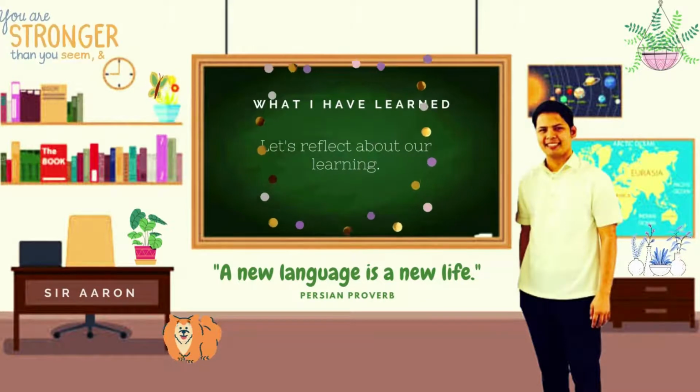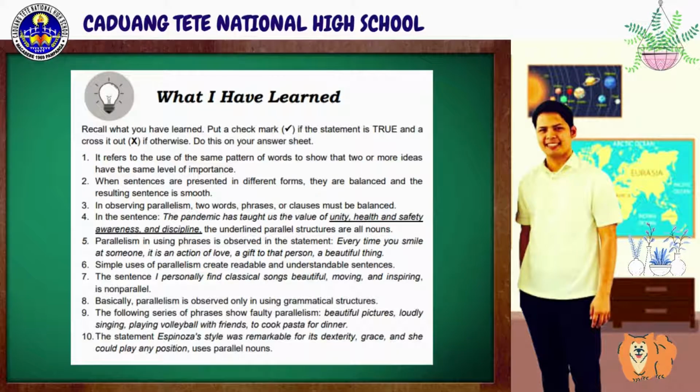It is now time for us to reflect about your learnings using the What I Have Learned activities. For your What I Have Learned activity, recall what you have learned. Put a check mark if the statement is true, and cross it out if otherwise. Do this on your answer sheet. You'll be given 1 minute to do this task, and your timer starts now.